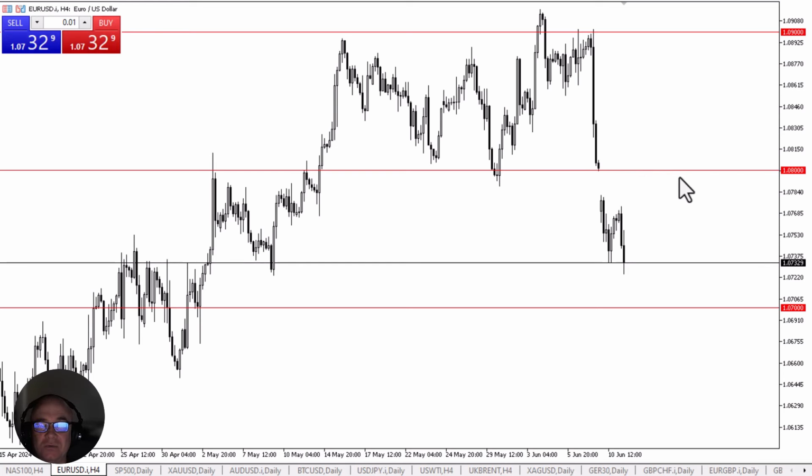Longer term, I don't know that the euro has anywhere to be, and I think we're just bouncing around between 100-point ranges. But if we were to break down and go below the 1.07 level significantly, it probably opens up a move down to 1.0650, followed very quickly by 1.06.